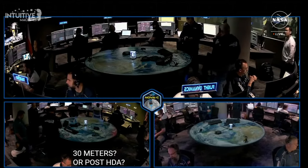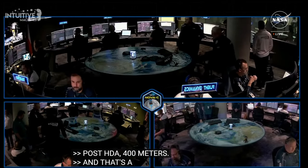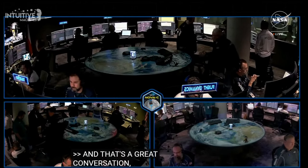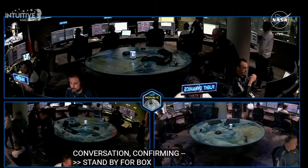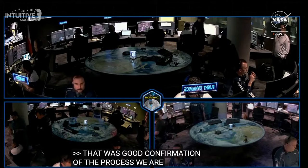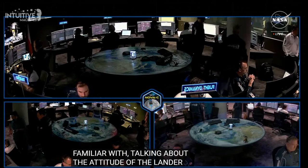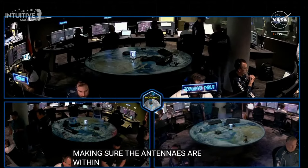And that's a great conversation confirming that the ground network is good. Yeah, that was good confirmation of the process that we were very familiar with, talking about the attitude of the lander, making sure that those antennas are within direct line of sight with Earth stations, ground stations on Earth, excuse me.